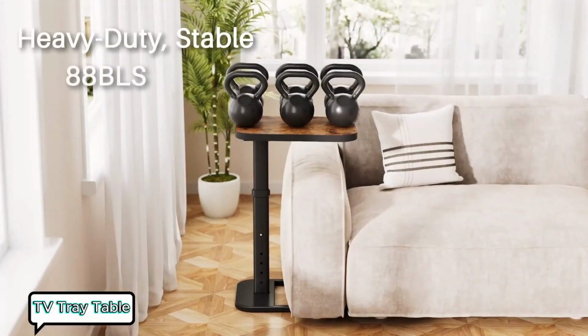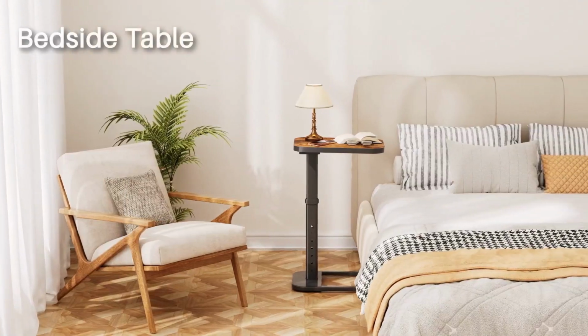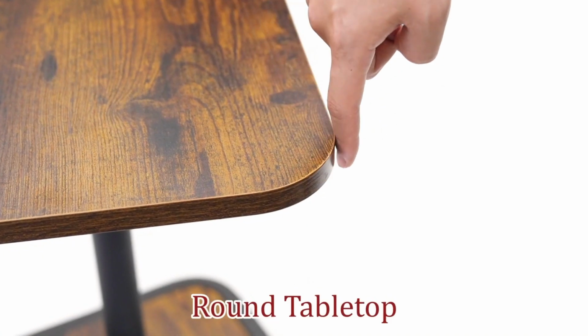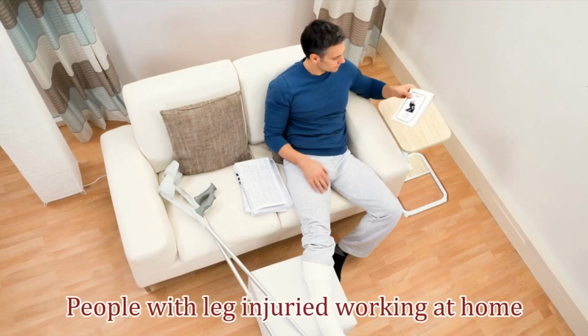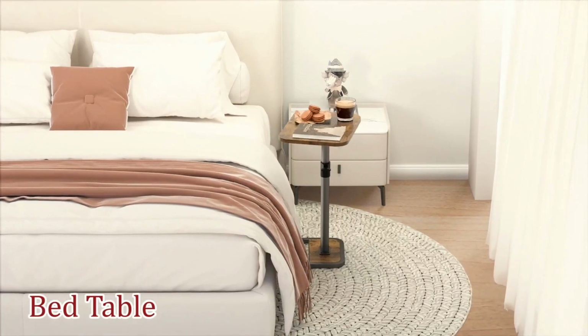Upgrade your comfort with the Kitsterac TV tray table, designed for convenience in small spaces. Featuring adjustable height, a flip-top design, and rounded metal corners for added safety, this C-shaped side table slides easily under sofas and beds. Perfect for eating dinner, enjoying snacks, or working on your laptop, it's a versatile solution for your living room, bedroom, or cozy corner.